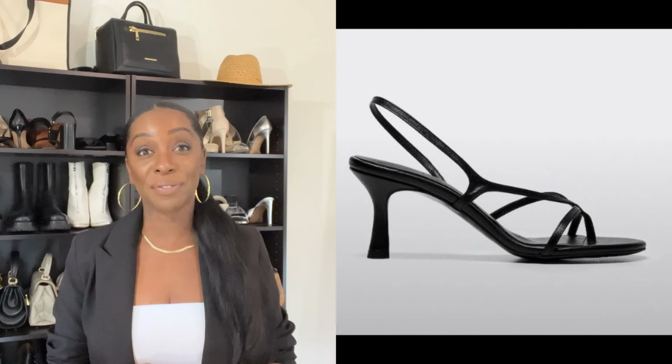Wait a minute, I also wore the Banana Republic tote with that outfit as well. So this tote is putting in work because I love it. And so that makes up the full outfit.